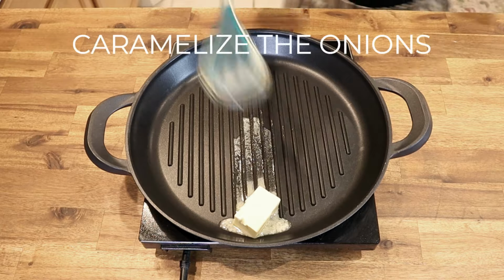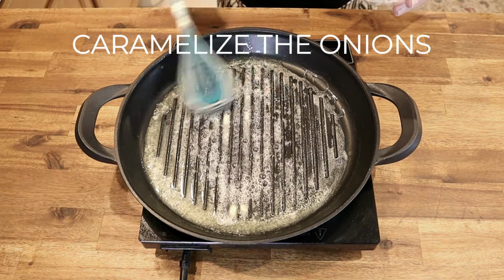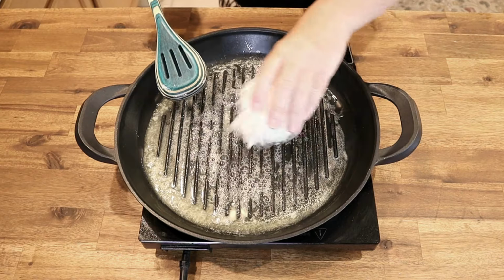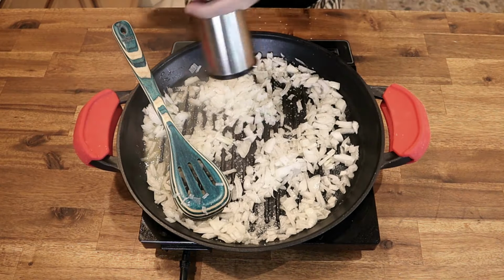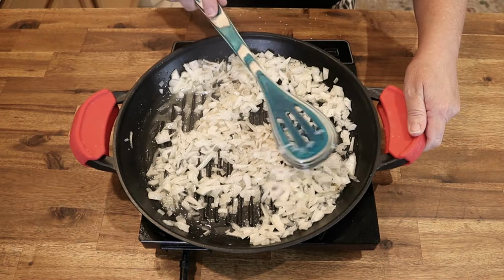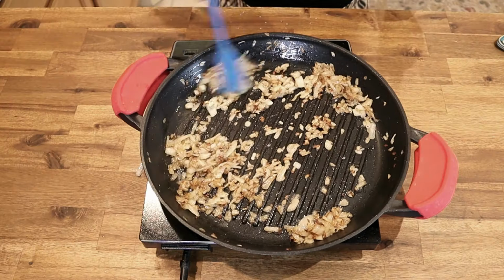In a very hot skillet, melt 2 ounces of unsalted butter. Once the butter begins to sizzle, add 1 medium-sized sweet onion, finely chopped. Add a pinch of kosher salt, a touch of cracked black pepper. Now saute the onions until they become a deep golden brown color, stirring frequently, about 15 minutes.